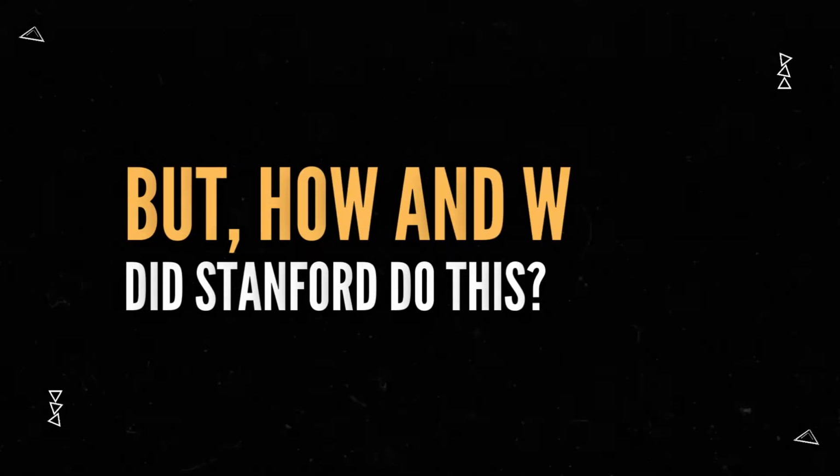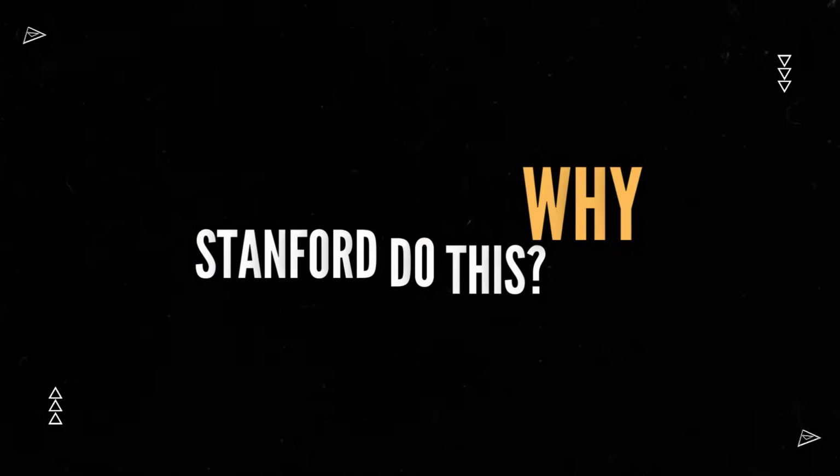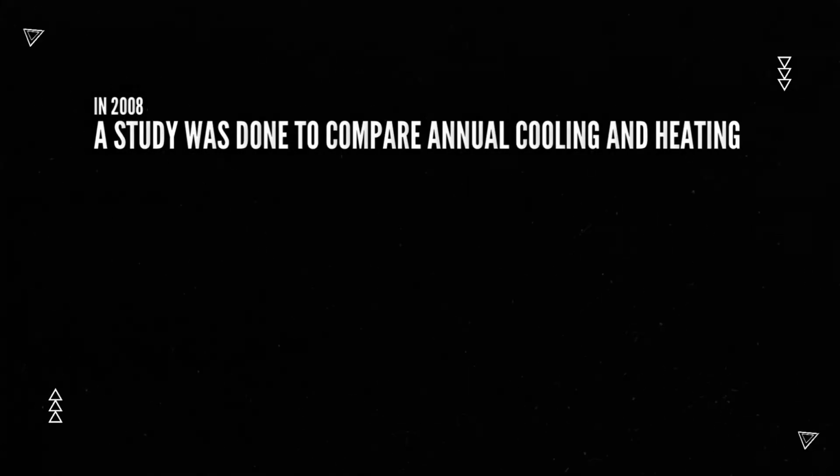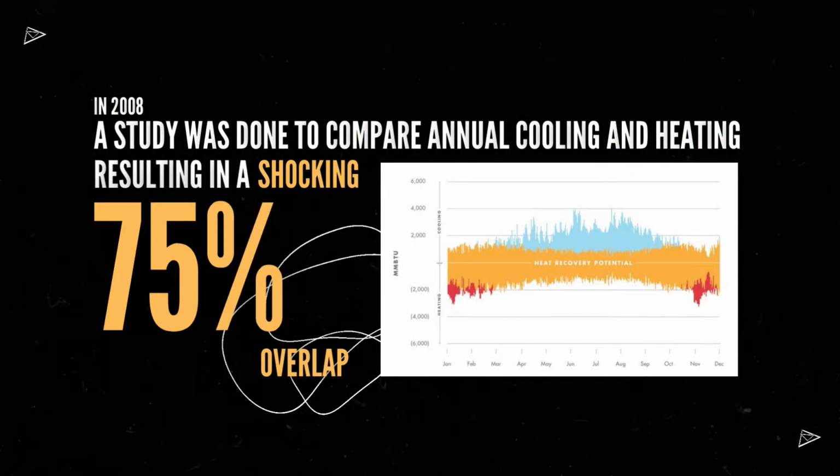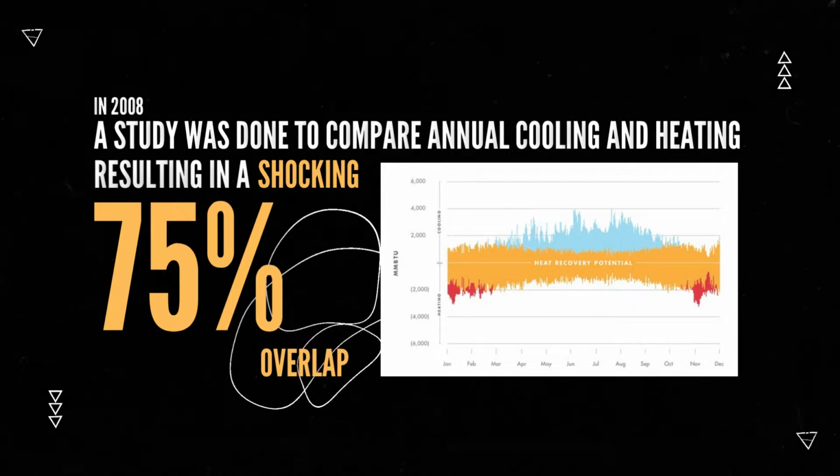But then, how and why did Stanford do this? This was all derived from a core issue based on a study done in 2008, comparing annual cooling and heating, resulting in a shocking 75% heating and cooling overlap.